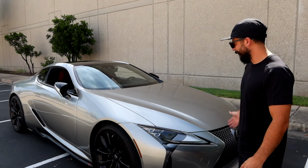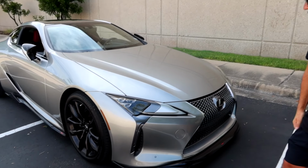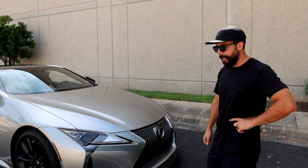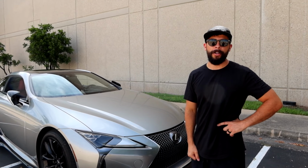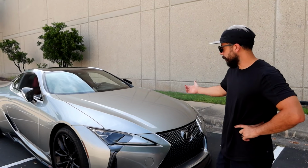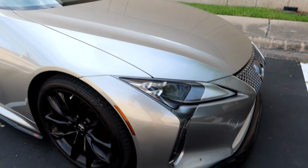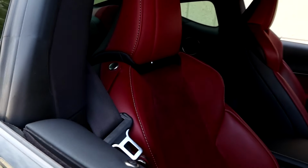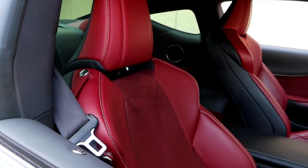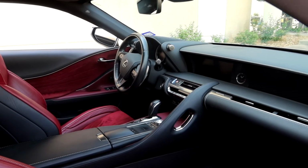Yeah, so you can see the long nose, and this car is huge. It's got a V8. It's got 477 horsepower. The spec is atomic silver with the red Ryojo inside. Check out the interior. Interior is so nice. So it's almost like a dark maroon kind of interior. It's not like bright red, which I like.